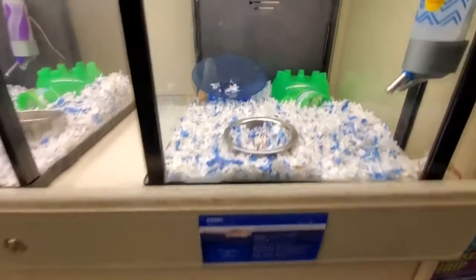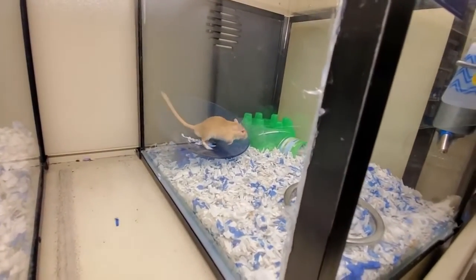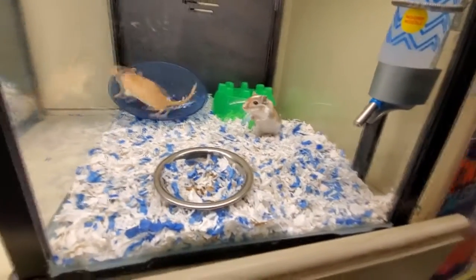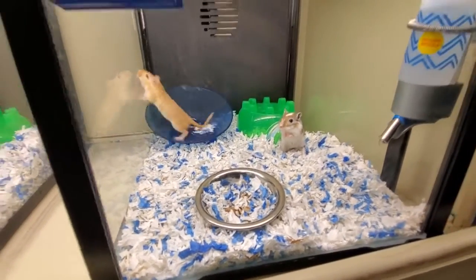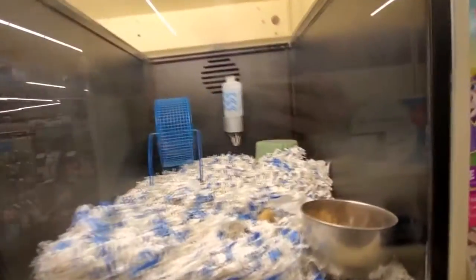Alright, what is this? Oh, it's a gerbil. Oh, there's two of them. Look, he's poking out. He's like, is it really Nate? Nate is here to see us? I don't see anything in these. Nothing up there.